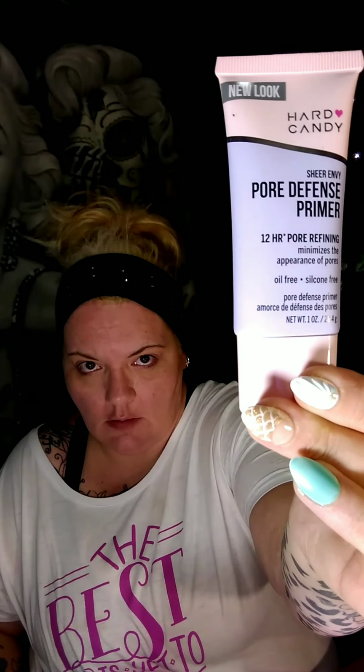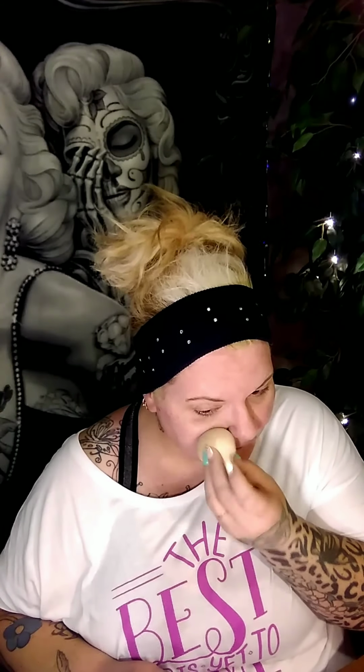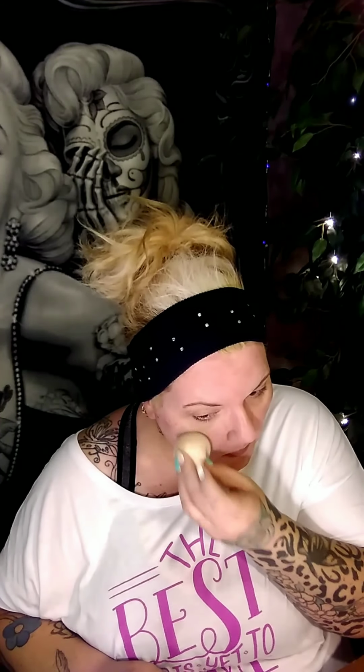So, all right, once that is on, then we're going to use the Hard Candy Sheer Envy Pore Defense Primer. It is a 12-hour pore refining, minimizes the appearance of pores. Oil-free, silicone-free. Because I have very large pores. Again, using the same sponge. And I just use it where I have the most trouble with pores, which is always the most obvious places. Your forehead, your high cheekbones, your areas that people look at the most.